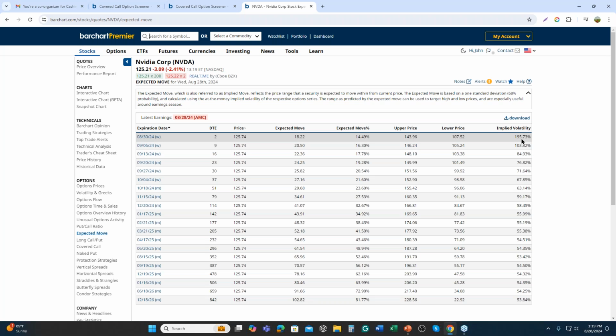That is off the charts. That's telling me that the price of premium for all options is super expensive, and this would be a great opportunity to look for a covered call strategy. Now, how much can we anticipate the price of NVIDIA to move when earnings comes out tonight?